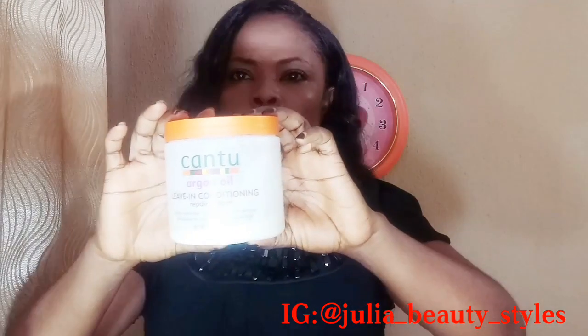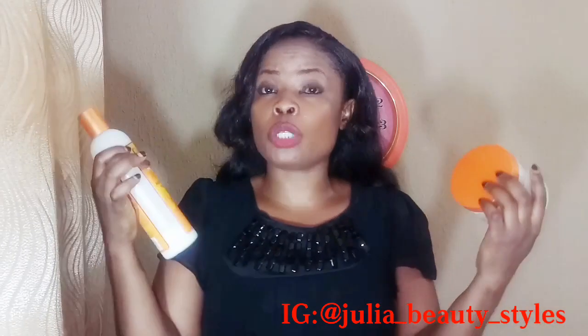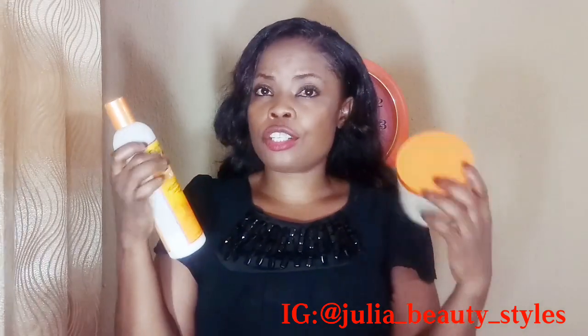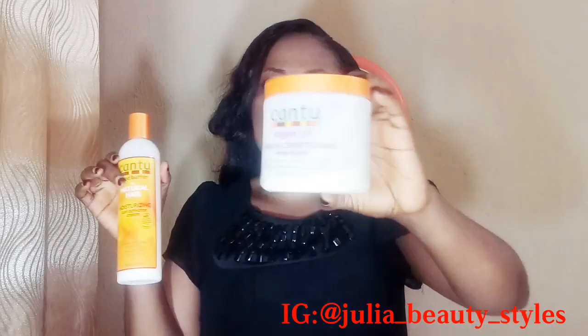Then another one that I use is my Cantu conditioner, and I have my Cantu moisturizer. I have not actually done a review about this product. Like you all know, I stopped using this product a few weeks ago. Why? Because I wasn't really feeling this product.